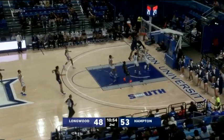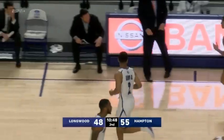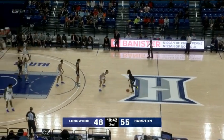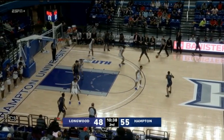Outlet pass to Merrill Jr. and the layup is good. Nice pass by Griffin to thread that needle. Yeah, and that's good. When the Pirates get stopped on defense, they love to run the fast break. Defense turns into offense. That's right.